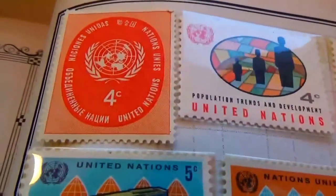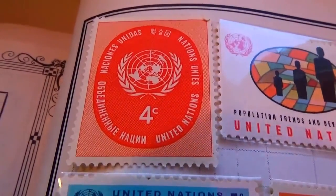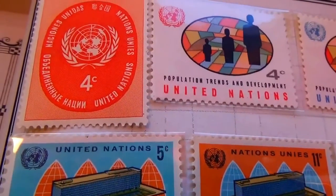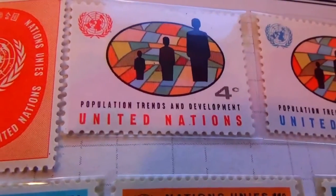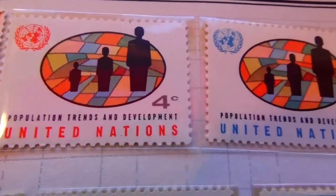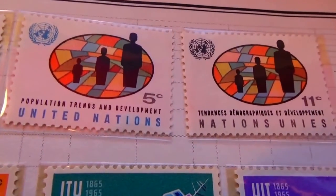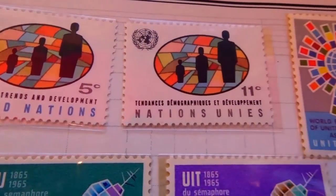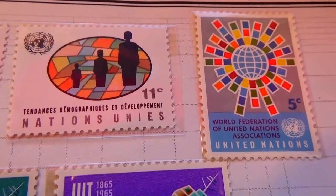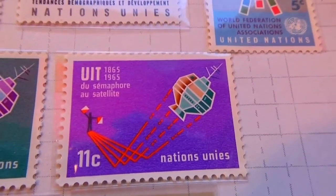Alright, then we have some of the more common ones. Some are in plastic and everything for good keeping. So we have that. In plastic, 4C. And a 5C, the same picture. Same picture as 11. And we get into a 5. And we have another 11.